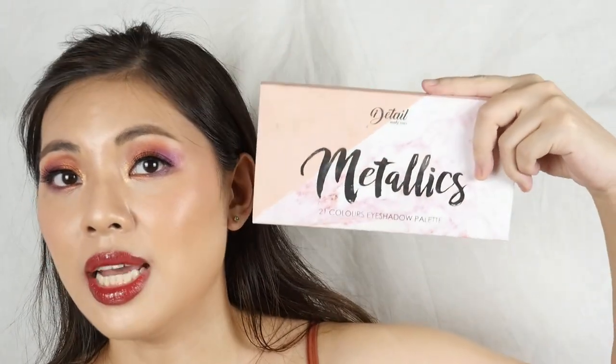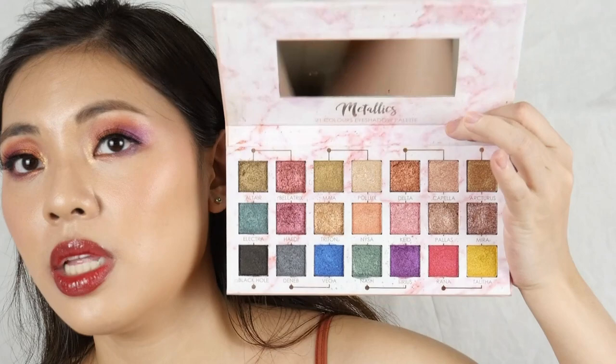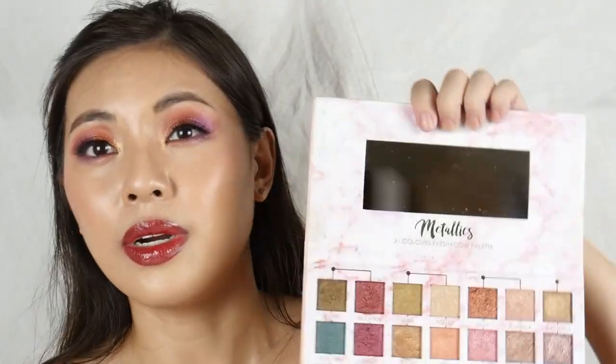Ito, this is something that I am really, really happy about with Detail Cosmetics. So, this is their Metallics palette. Nakasulat pa nga dito, Detail Makeover. Pero ito si Detail Cosmetics, before they had a makeover. This one contains 21 colors that they're all shimmer. So, ito siya, cardboard packaging siya, and it has a mirror in here.